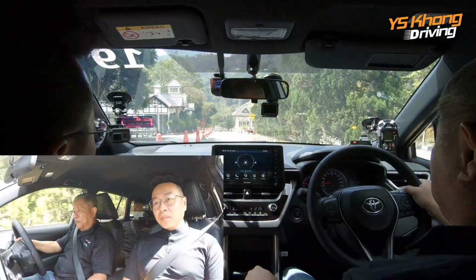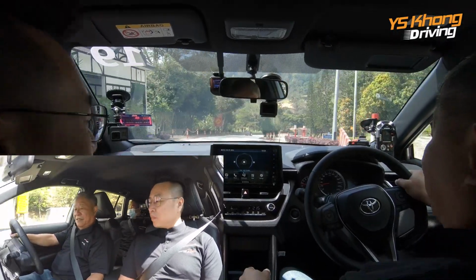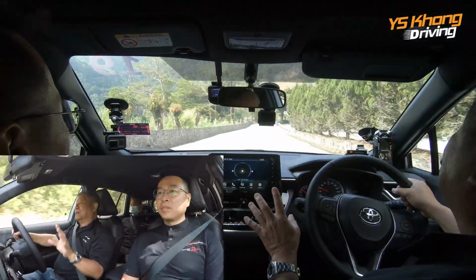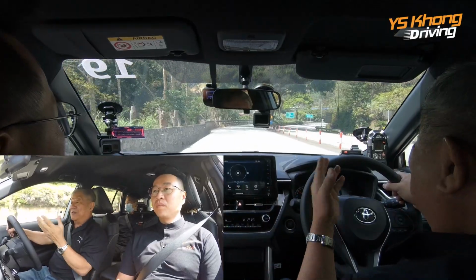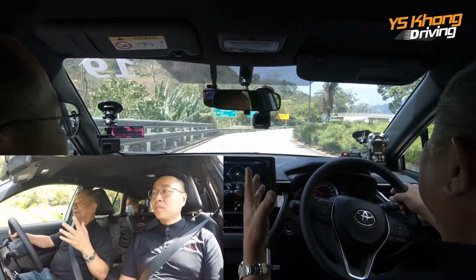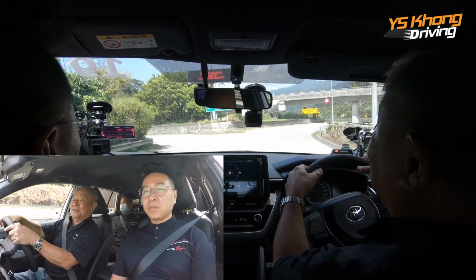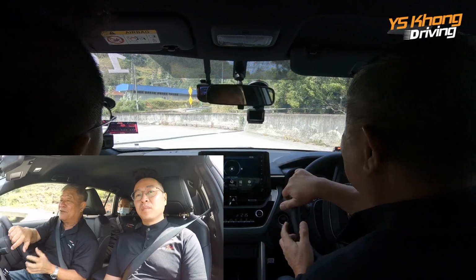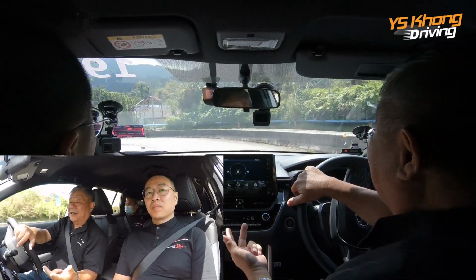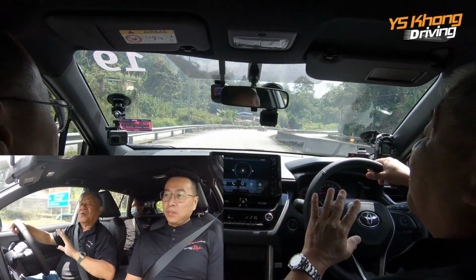Okay, so now we're at the bottom of the hill and we're going to do a little bit of a wrap up. So far what I found about the car is it's very nice and very good for family use. Yes, it's not a race car, but it's very, very comfortable. The most impressive thing about this car is when you go around the bends, it still is very comfortable. I don't know what the secret is, but according to Toyota, it's in the TNGA platform. So far, we have tested the Camry, the CHR, the Altis, and now this one. So the TNGA platform, as far as I'm concerned, works.